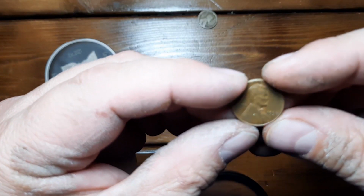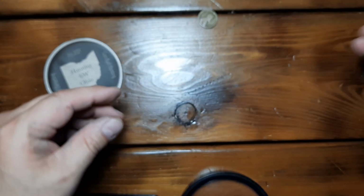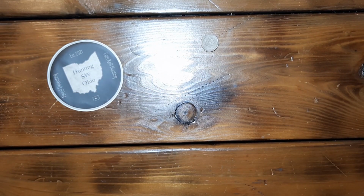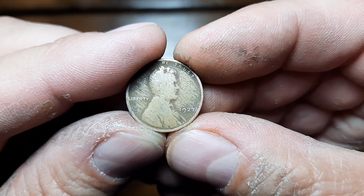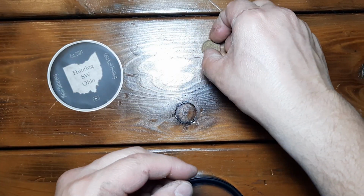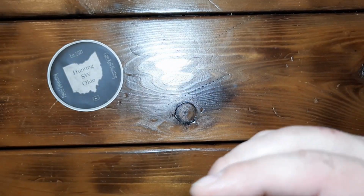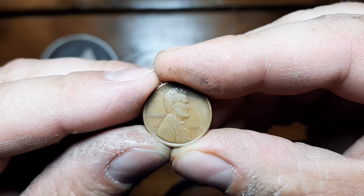Three more to go. Another 1956 Philly. This one here looks like an older one. It's only a 1927. It appeared to be a little older than that. It's pretty worn. 1927 Philly. It's our third from the 20s. And our other teens that we had, that was the ender. 1918S. So happy to have that one.